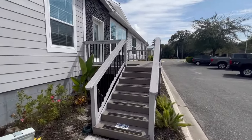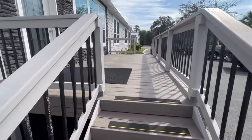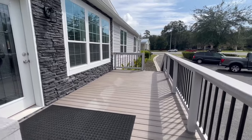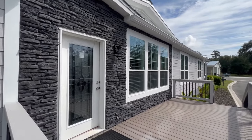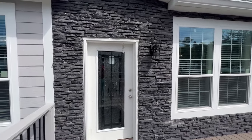So right here, we're stepping up onto the front porch. Now this porch doesn't come with the home. I'm pretty sure you can customize and have your own front porch installed onto the home. So this is a very nice curb appeal. You have your nice stained glass door right there.